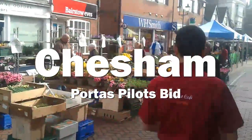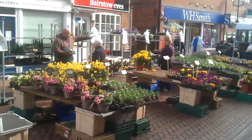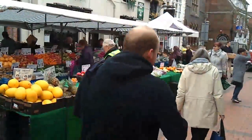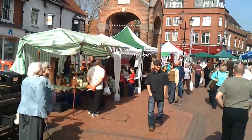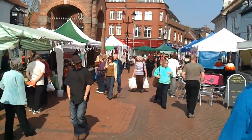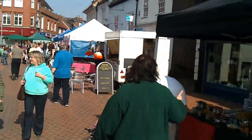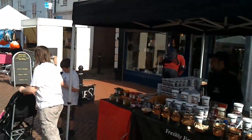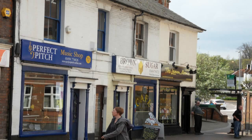Chesham is a traditional market town set in the Chiltern areas of outstanding natural beauty. It boasts a thriving twice-weekly general market and a monthly local produce market that has recently been voted the greenest market in the UK. Our great strength is in the fantastic independent retailers that dominate the town.